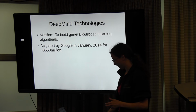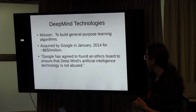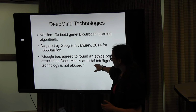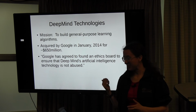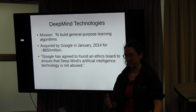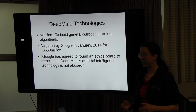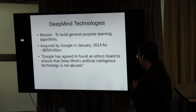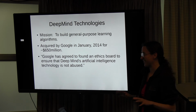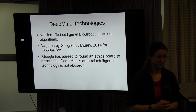And they do deep learning. They agreed, this is an interesting thing I learned at Google, you can find this on the internet, to found an ethics board, Google did, to ensure that DeepMind's artificial intelligence technology is not abused. This is a very interesting use of passive voice. When I first read this, I thought they wanted to make sure that this amazing new technology was not going to be used to hurt people. When I was at Google, I found out that actually they're concerned about the AIs. The point of the ethics board, I actually believe this is true, is jointly to protect people and also the general purpose AI that they think they're going to make. So it's kind of scary when you find that out, that a company like Google is taking this that seriously, to make an ethics board for it.